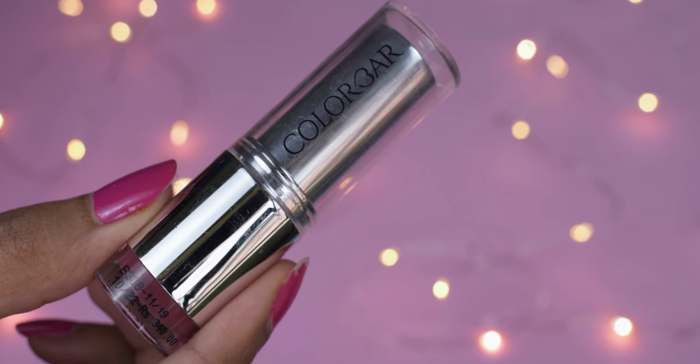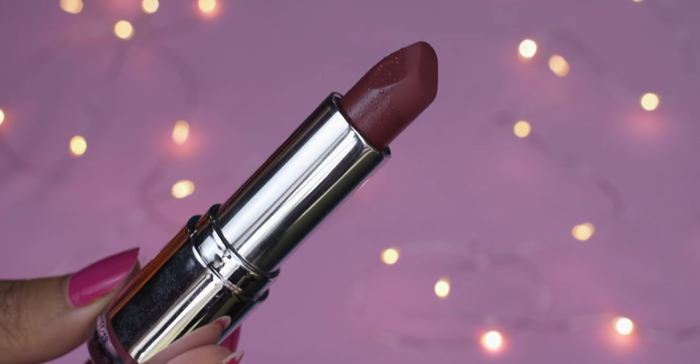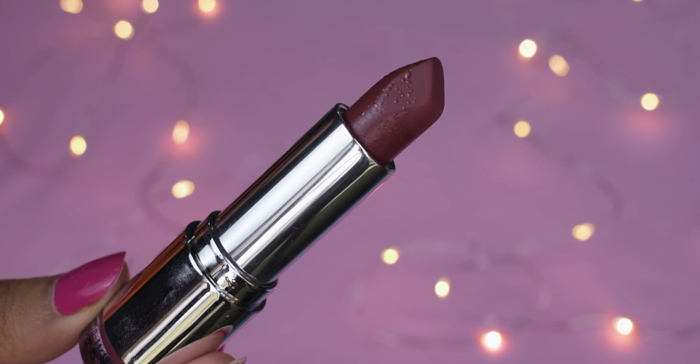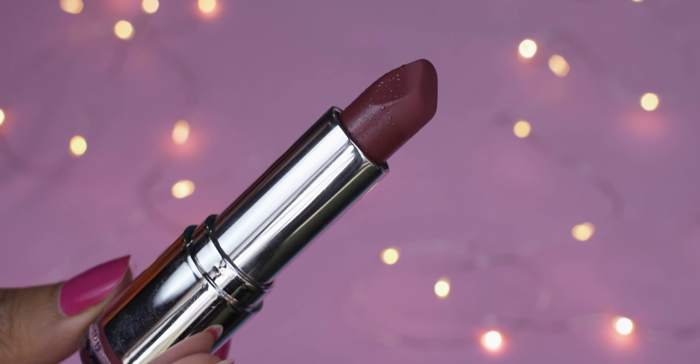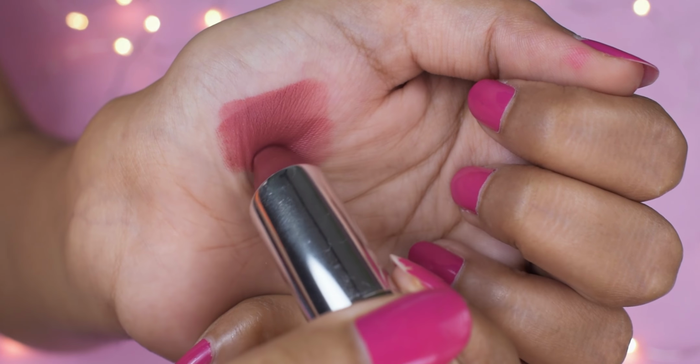Next up, I have another nudish kind of shade. It's called On the Stage, and it's from the Colorbar Velvet Matte Lipsticks. This too is a pink, but it has a depth to it, so you can wear it with bold eye looks and also neutral eye looks.